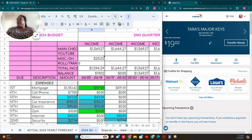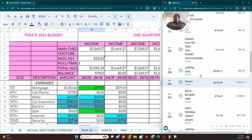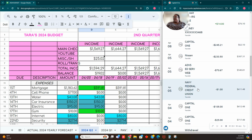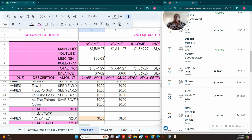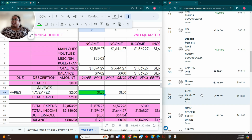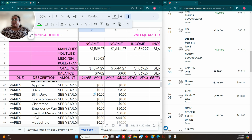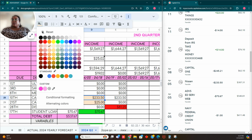So let's head over to our bank account, which we're already in the right account. And let's start off with Navy Federal here for a dollar. So let's find our dollar. There's a dollar, it came out, and so now it's going to be bright green because that cleared the bank. Then we have $70.67, which is our student loan payment, and it's right there, that also cleared the bank. $233.50 is the first half of our car payment, that also cleared the bank.